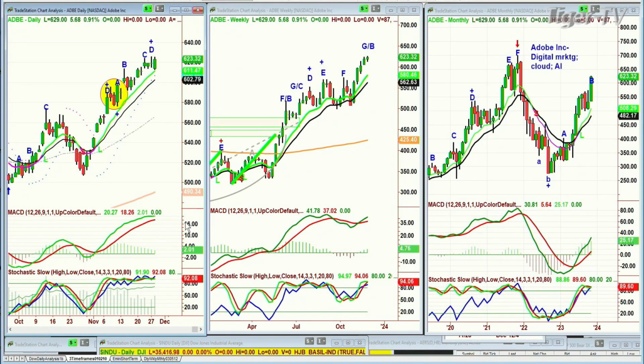In this particular instance, look, Adobe, the 9 is above the 9. The 9 is above the 14. The MACD is good. Stochastics at 92%. It's going to take a lot for it to turn pink. Let's just look at the Dow for the moment.